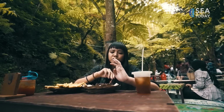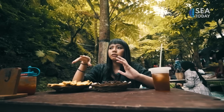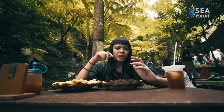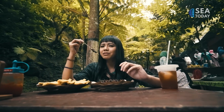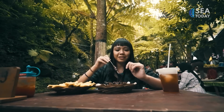Here's the thing about me. Usually when I try new meat, I would compare it to fish, beef, or chicken. But this is not similar to anything. This is like a new flavor. Yeah, so this is satay landak for you.